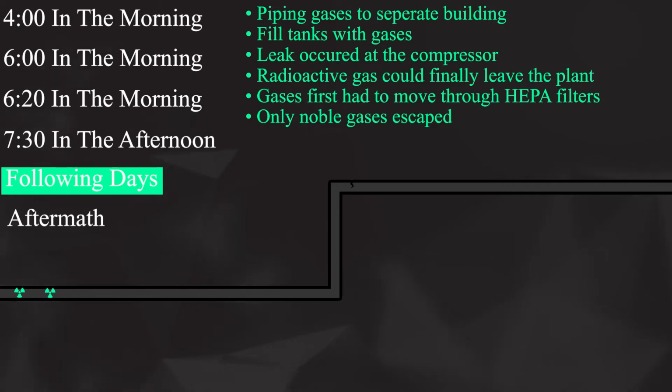To push the gases through the pipes, they used compressors. This is where the biggest error lay. The compressor that was being used to transport the gases suffered a leak, and at this point, the gases had finally escaped. Luckily, however, for the gases to fully escape the plant, they had to pass through HEPA filters. HEPA filters remove everything but the noble gases.